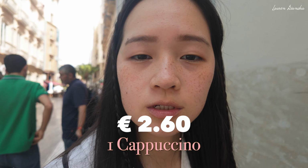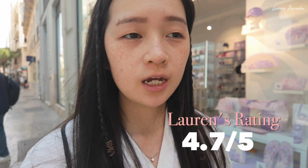And it looks like a mother-son combination, maybe? They got their beans from Colombia. And this place also offers alternative milk, which actually not many places do.